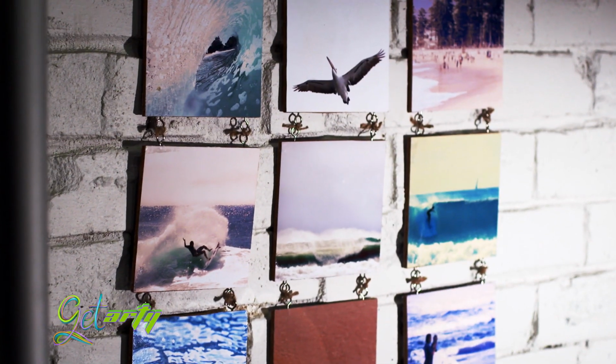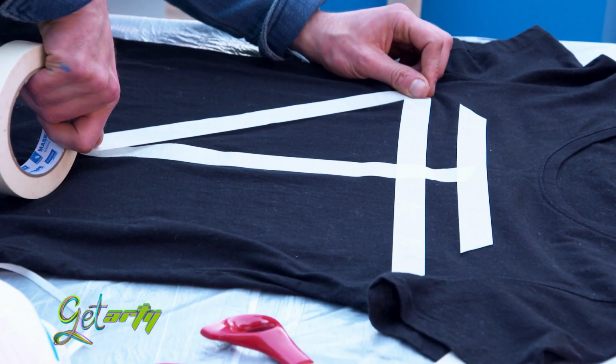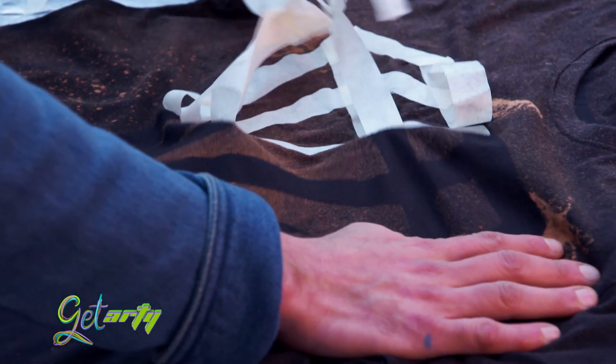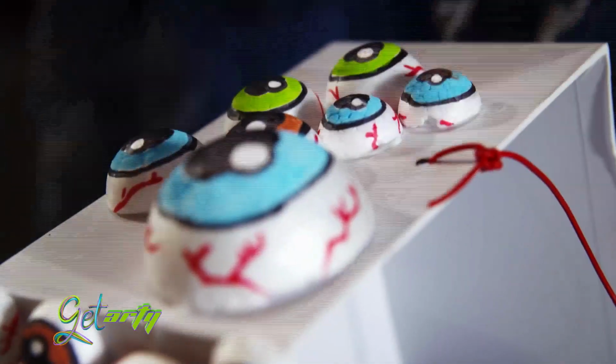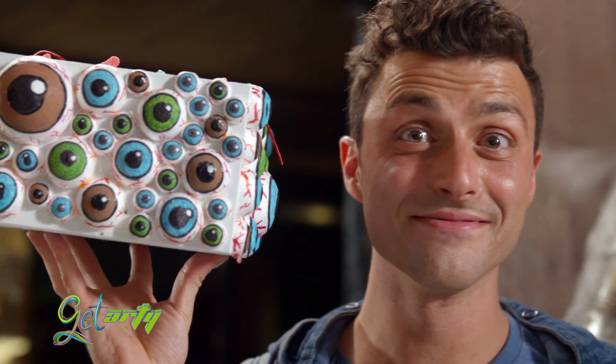Let's meet the team. Anthony can make almost anything arty. Your phone, your hat, your T-shirt. Now comes my favourite part, revealing the design. And there you have it, your Diamond Galaxy T-shirt. He has a knack for turning the ordinary into the extraordinary.